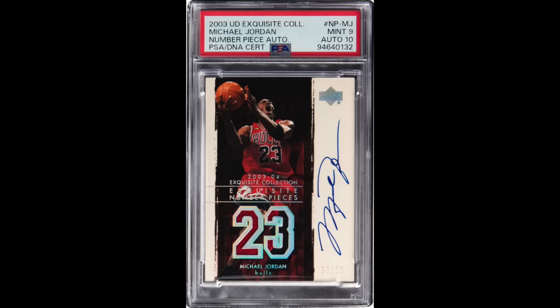Number 3, 2003 UD Exquisite Collection Number Piece Autograph, Michael Jordan, graded a PSA Mint 9 with a DNA 10 for the auto. Really incredible grades here on some of this Exquisite stuff. The Exquisite Collection from 2003, usually seeing grades of like PSA 6, 7, maybe an 8. We're seeing some 9s and 10s here in this auction, of course. Serial numbered out of 23, which is, of course, Jordan's jersey number. Nice multicolor patch, nice clean auto. Yeah, really, really nice looking card there.